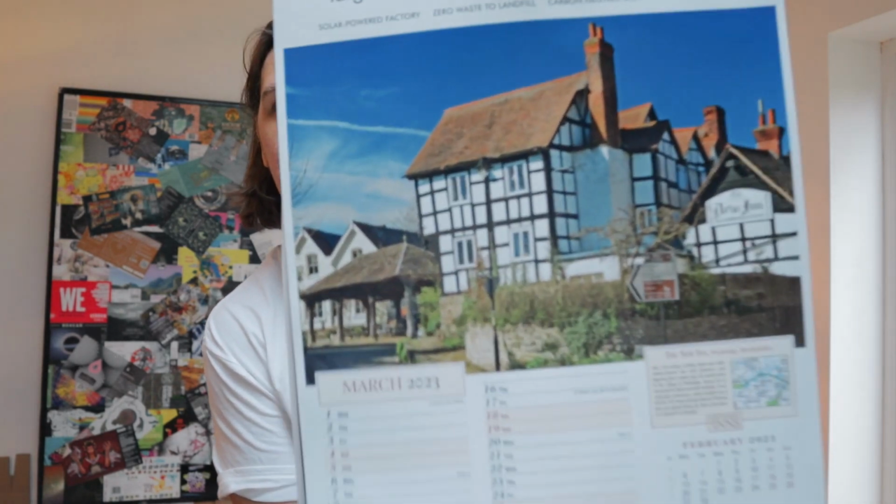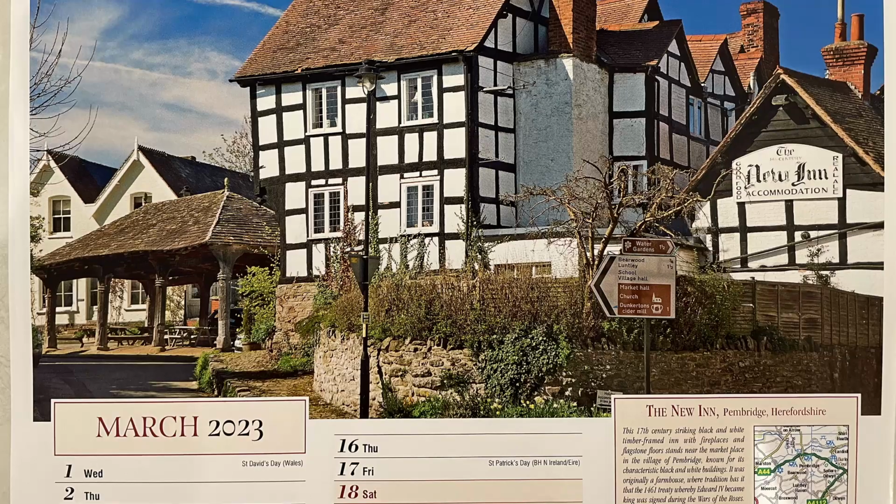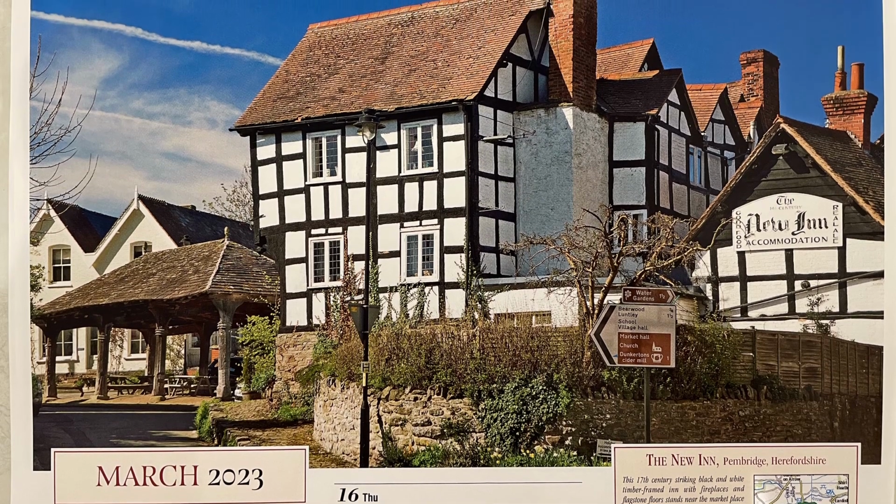March. The New Inn, Pembridge, Herefordshire. Nice old black and white building there. Look at that. So this 17th century striking black and white timber framed inn with fireplaces and flagstone floors stands near the marketplace in the village of Pembridge, known for its characteristic black and white buildings.